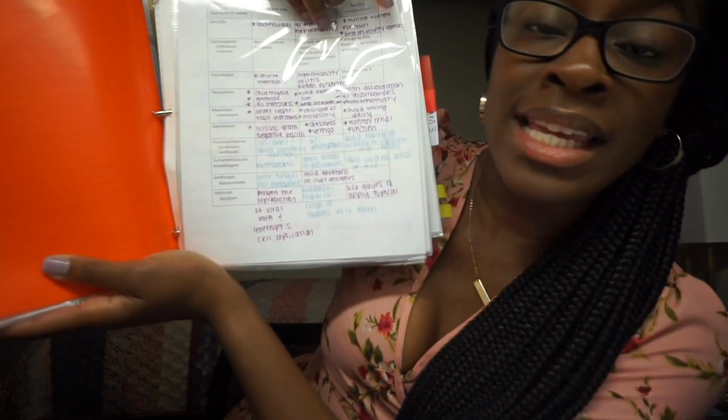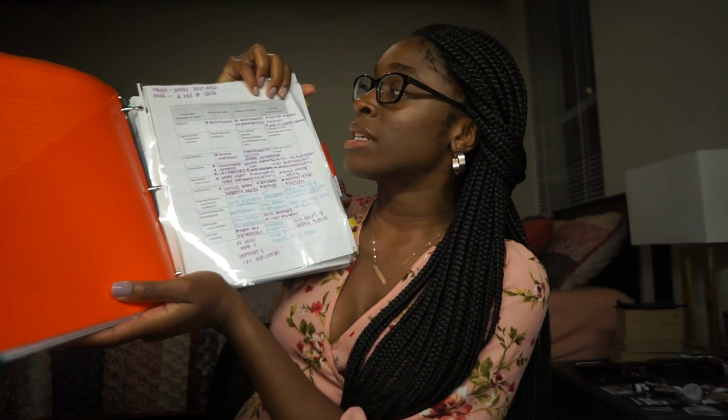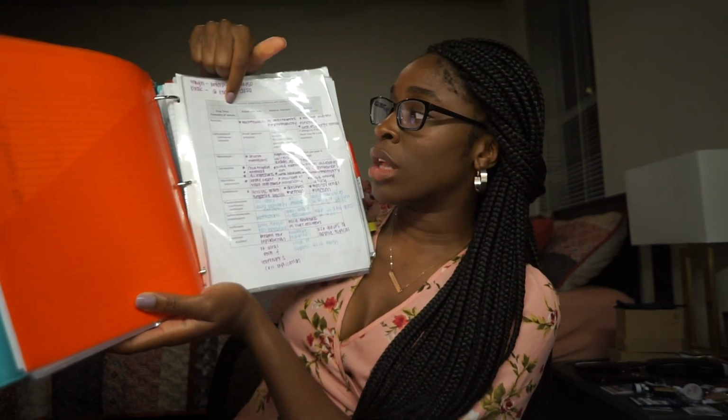So this is my PathoPharm binder. This is one of them, but you can see this is a chart and it is for common antibiotics, antivirals, and antifungals. And it says drug class, actions and uses, adverse reactions, nursing considerations. So you just go through and fill in all of that stuff. But it puts it in a very focused area so you can see everything you need to know for different types. Down this side we have the names of the drugs: penicillin, cephalosporin, vancomycin, tetracycline, and so on and so forth.